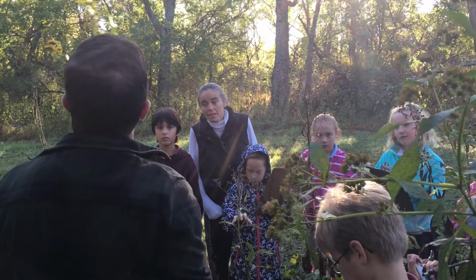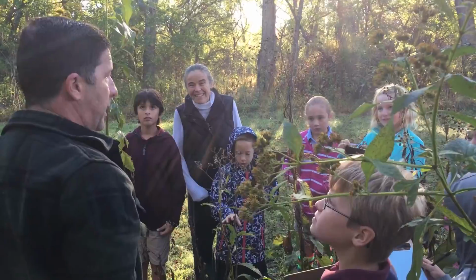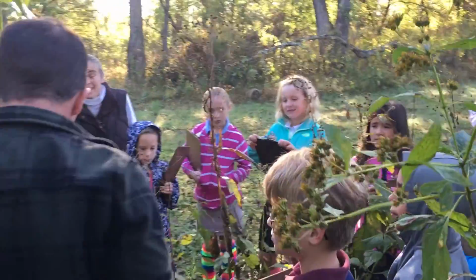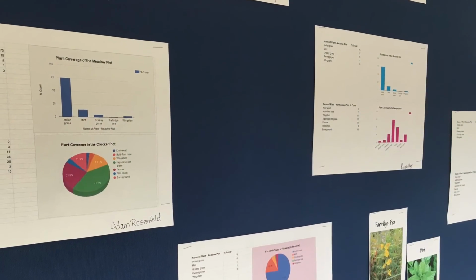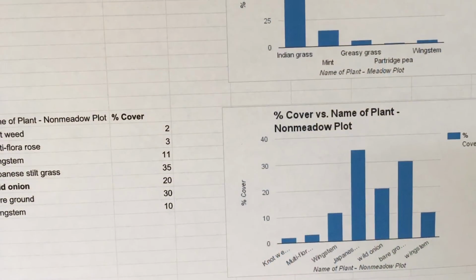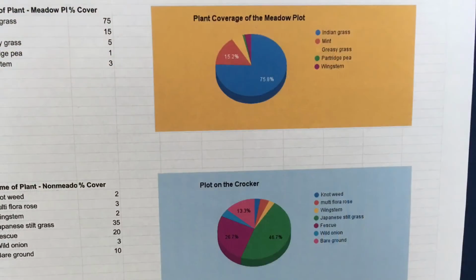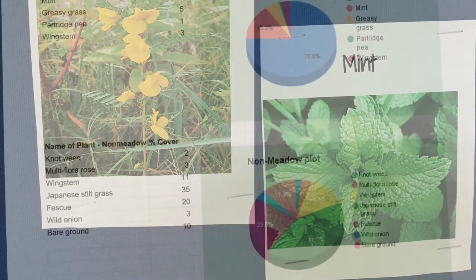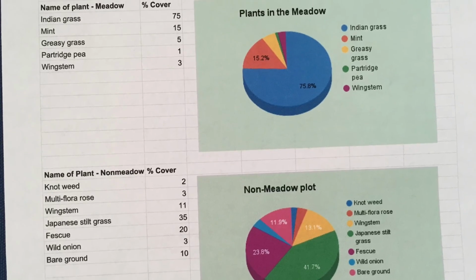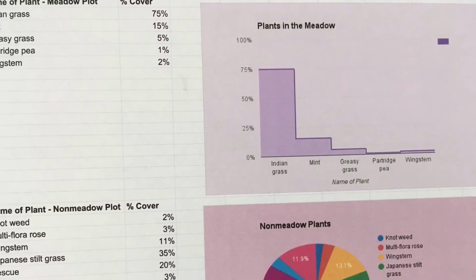After identifying the plants and collecting data, students use the information to create different types of graphs in their technology classes. Using Google Sheets, some students chose to display their data using bar graphs, and some students created pie charts. Using what they had learned in math class, students had to appropriately title their graphs and label each axis.